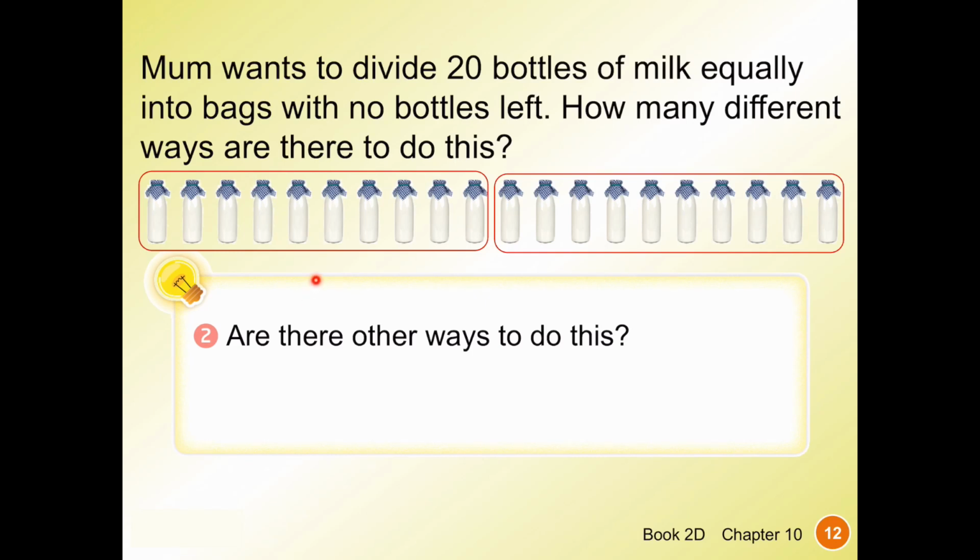Also, another way would be to put 10 bottles. So 1, 2, 3, 4, 5, 6, 7, 8, 9, 10. 10 bottles in one bag. So here in total we have 2 bags here, again with no bottles left. So this is what we want.